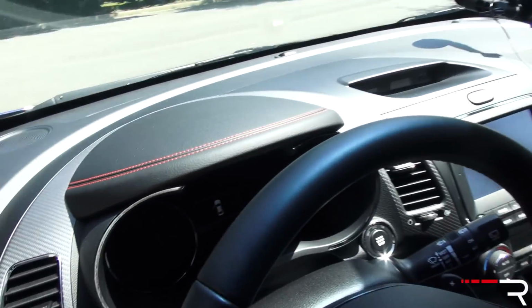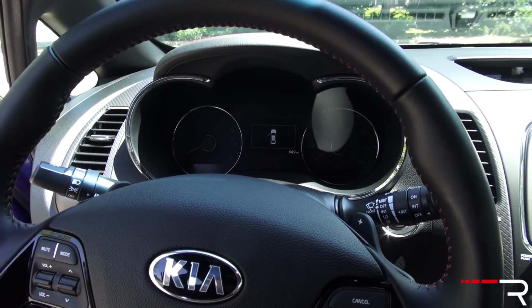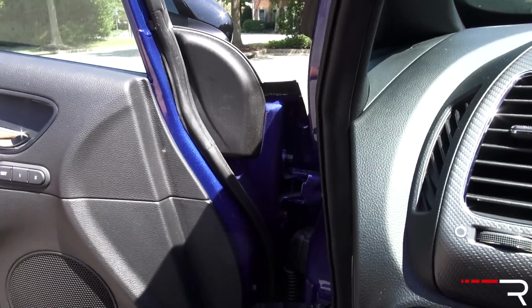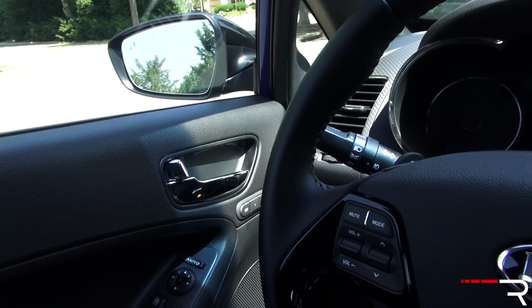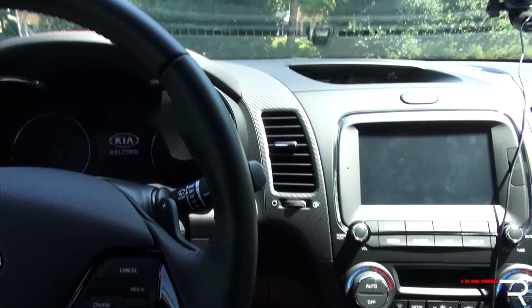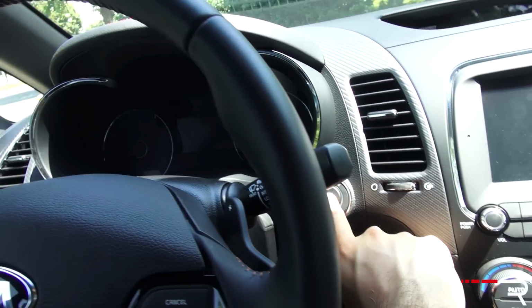Now, stepping inside the Forte5, you can see it has a pretty nice step-in height. It does feel slightly lower to the ground than the sedan that I drove, so that's something to consider. When you shut the door, it sounds okay. I definitely have heard some more solid sounding doors from some of its competitors. To start the vehicle up, just put your foot on the brake and then push the button here to fire up the engine.